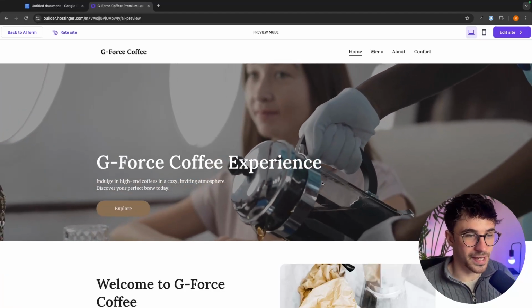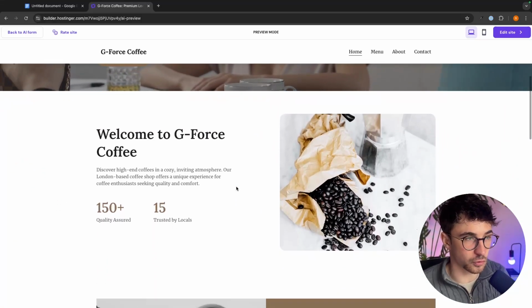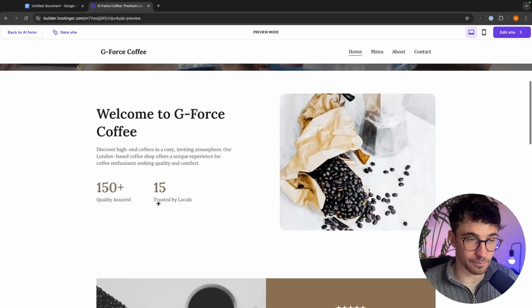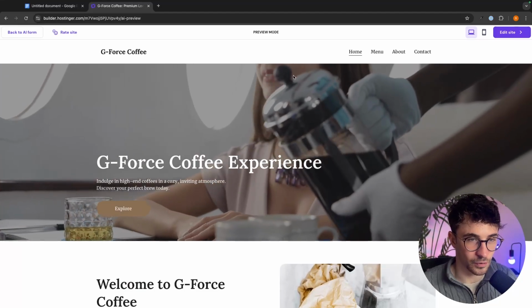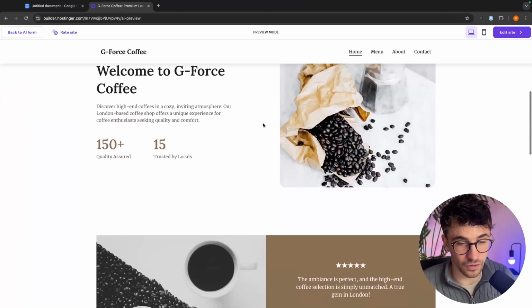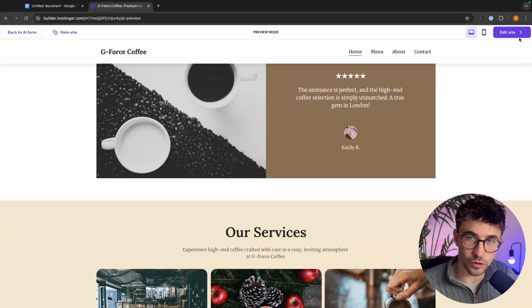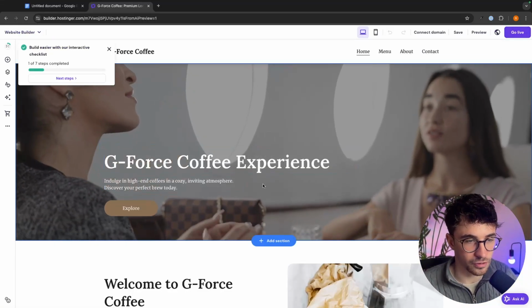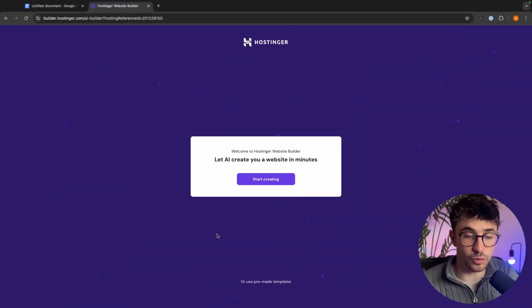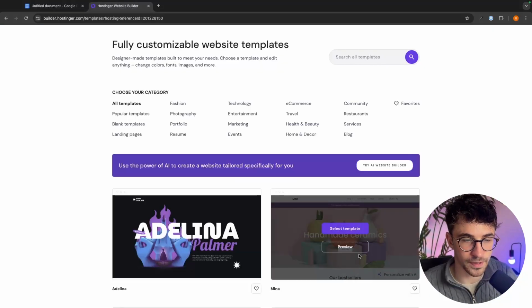Just like that, the AI has now created this website for us, and it looks absolutely fantastic. As you can see, it's using the neutral beige and brown that I asked it to use. We have this beautiful banner at the top with somebody pouring coffee to feel high end, and this is absolutely fantastic, right? All we have to do is click into edit site up here, and we can now start making changes to the website.